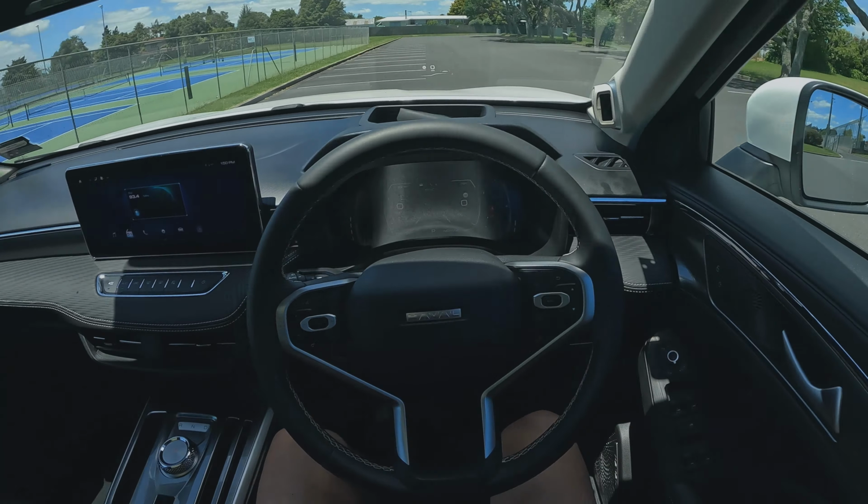Right from the start, it feels easy, not much transmission noise or anything like that. The indicator sound is really loud, but I think that's also because the vehicle is really quiet overall on the road.